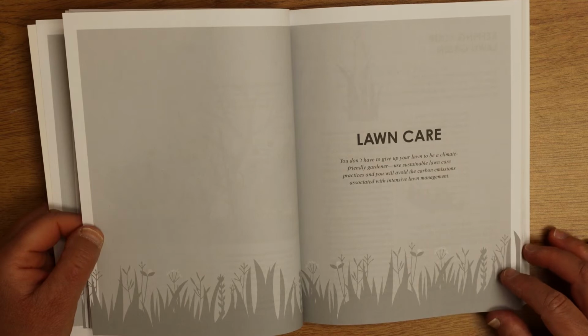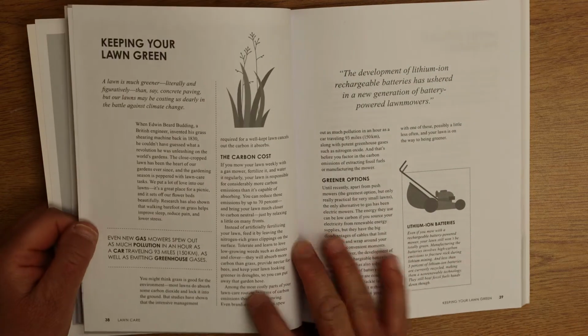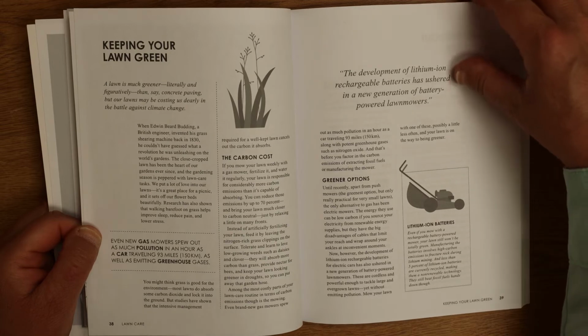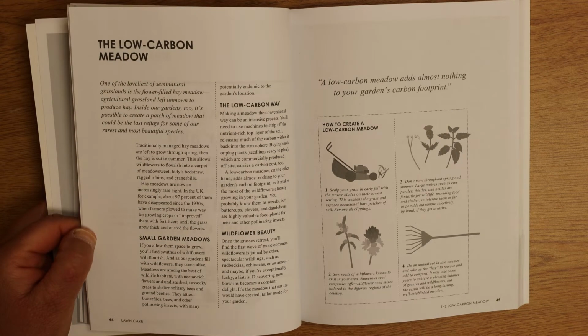Pretty much a grass lawn is taboo. But if you have to have one, mow less often, use a lithium-ion powered lawnmower, or better yet, go for a lawn that doesn't use grass. And if you're feeling really ambitious, grow a wildflower meadow. A low-carbon meadow adds almost nothing to your garden's carbon footprint.